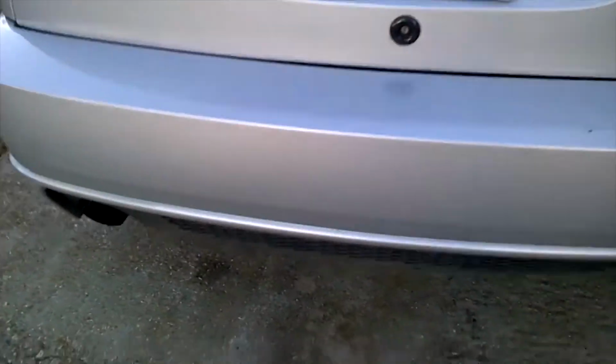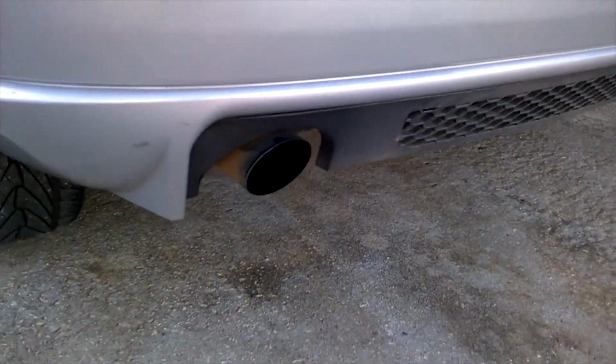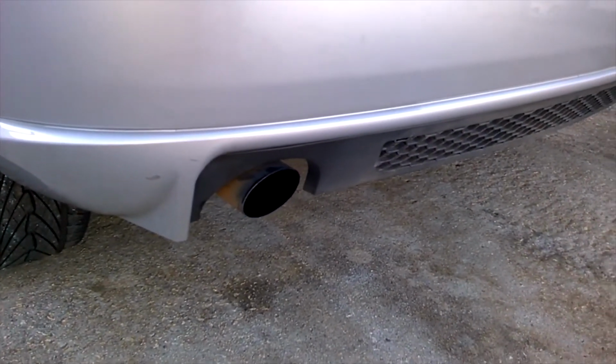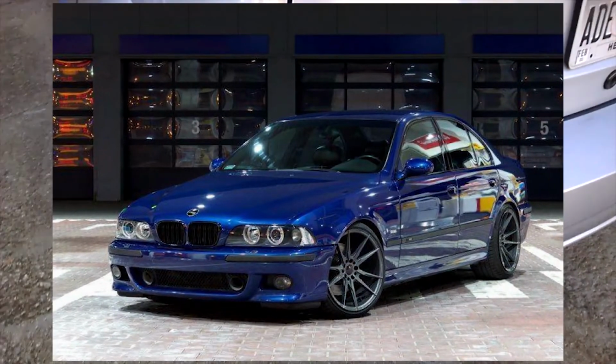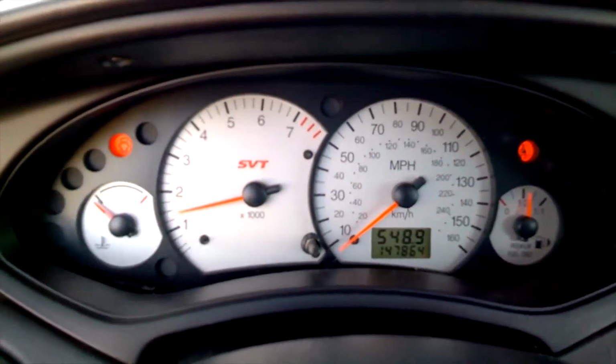The engine was coupled with a 6-speed manual transmission which was provided by Getrag. Getrag is a German automotive industry which produced transmission for many legendary cars like the BMW M5 or the Toyota Supra. The interior of the Focus SVT was finished with leather. This version was made only for North American market. In Europe, however, this version was badged as the Focus ST170.